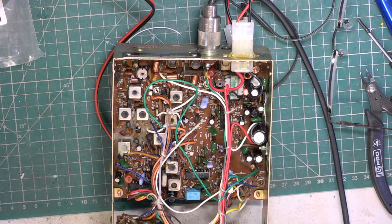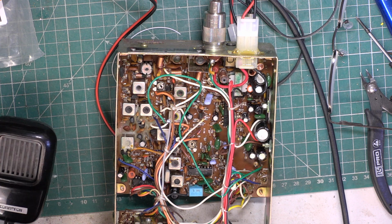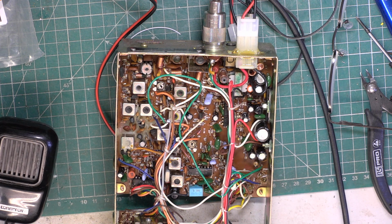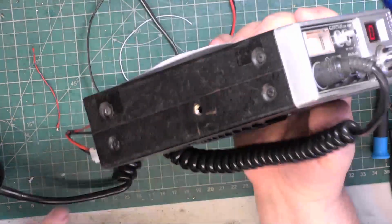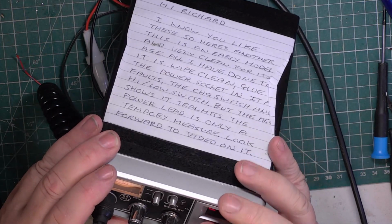5 4 3 2 1, 1 2 3 4 5. Good. So we're all done. I'll put the lids on. Okay, so it's now all put back together, and let's see if anybody's on.